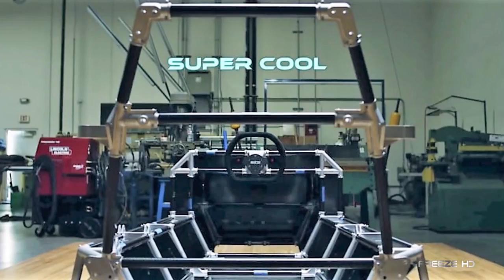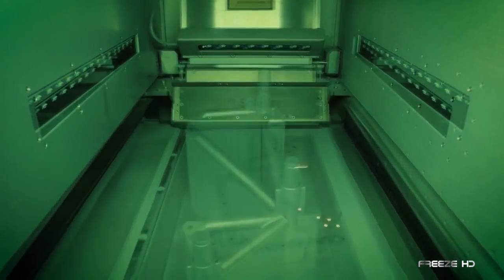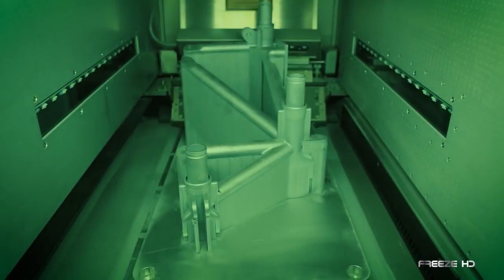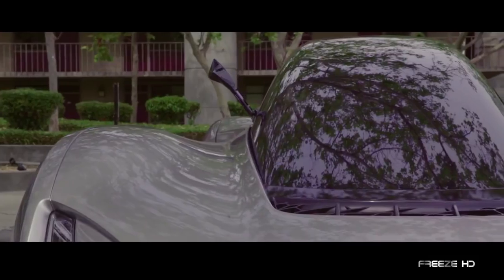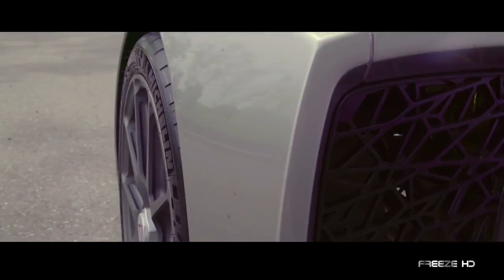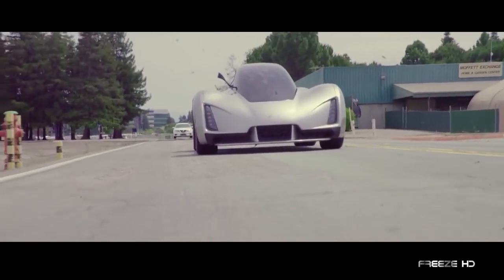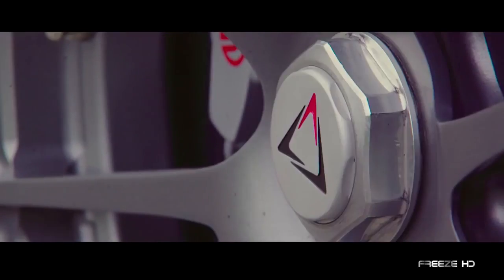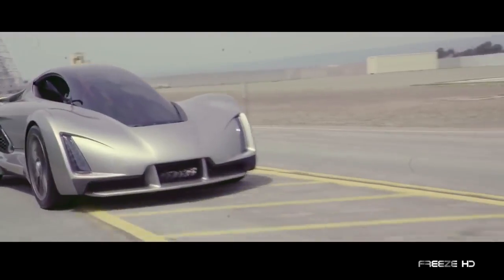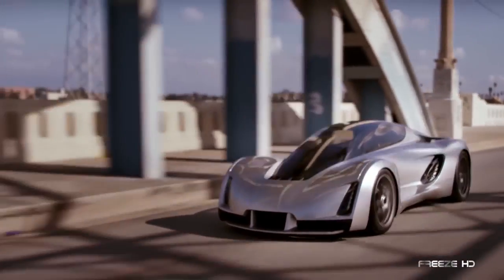The chassis, which the company calls the Node, is made by melting aluminum powder into form by using a laser-based 3D printing system. To secure the Blade's performance, Divergent turned away from an all-electric drivetrain in favor of a 700 horsepower gasoline and natural gas hybrid turbo engine. At 0 to 60 miles per hour in a brain-bleaching 2.5 seconds, we'd say it definitely earns its supercar status. Fear the Blade.